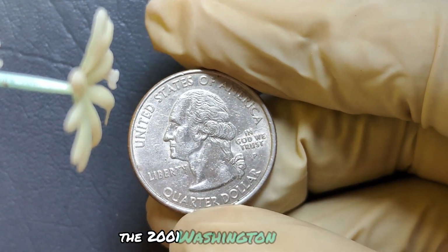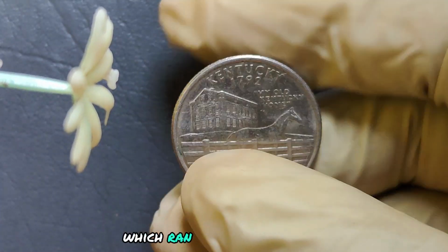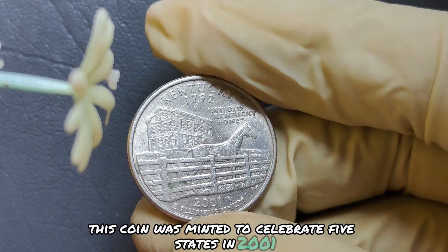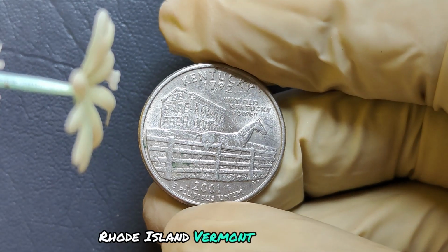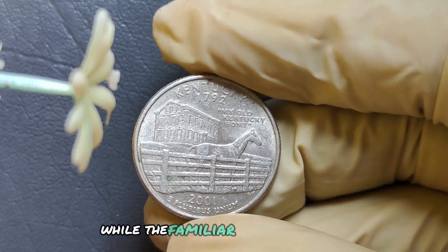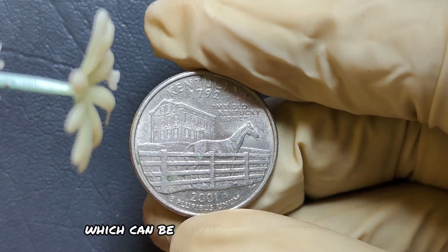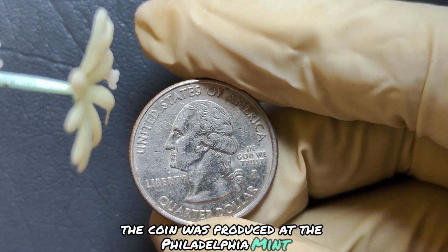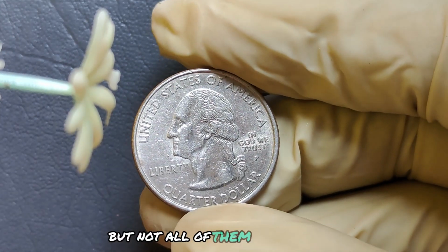The 2001 Washington quarter is part of the US Mint's popular 50-state quarters program, which ran from 1999 to 2008. This coin was minted to celebrate 5 states in 2001: New York, North Carolina, Rhode Island, Vermont, and Kentucky. Each state design graced the reverse side of the quarter, while the familiar face of George Washington remained on the obverse. The P Mint mark, which can be found under Washington's portrait, signifies that the coin was produced at the Philadelphia Mint. Over 1.5 billion of these quarters were struck that year, but not all of them are ordinary.